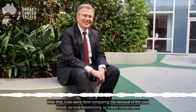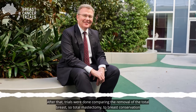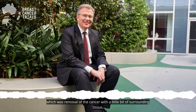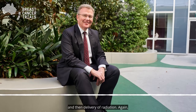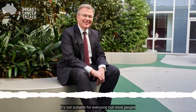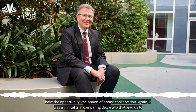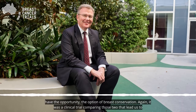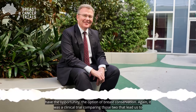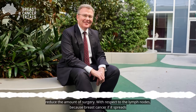After that, trials were done comparing removal of the total breast, so total mastectomy, to breast conservation, which was removal of the cancer with a little bit of surrounding tissue, and then delivery of radiation. And again, that showed that breast conservation was safe. It's not suitable for everyone, but most people have the option of breast conservation. Again, it was a clinical trial comparing those two that led us to reduce the amount of surgery.